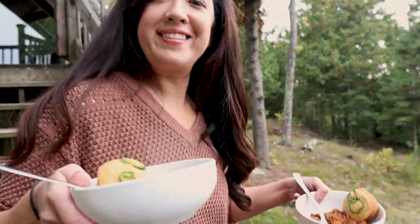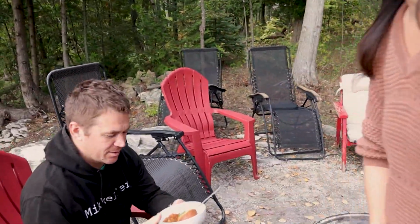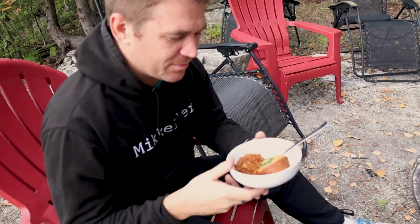Time to serve the husbands. It is a keto pumpkin chili with a keto cornbread muffin with cheddar and jalapeno. Enjoy. Bon appetit.